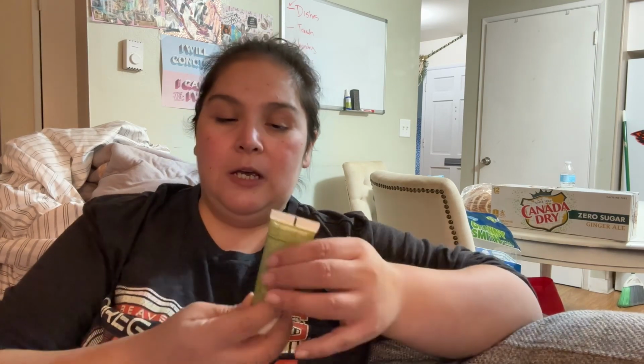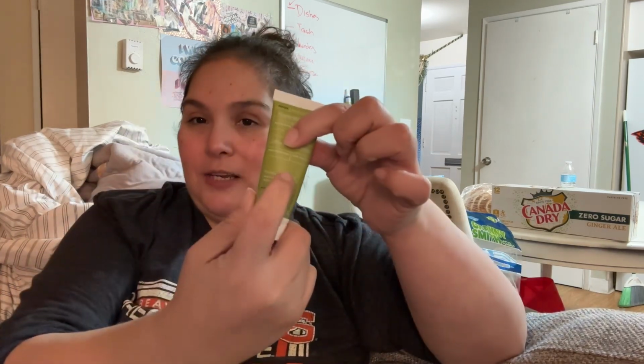I also got this from a BoxyCharm, the Kors Santorini Grape Poreless Skin Cream. There's not a ton in there. I think I'm about here. This is probably another one of those give me products. This is actually going to take a little bit of time to go through.